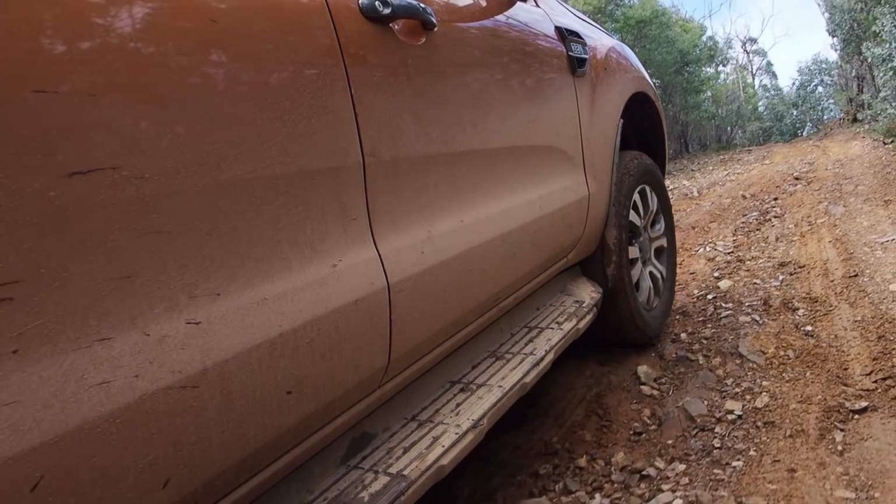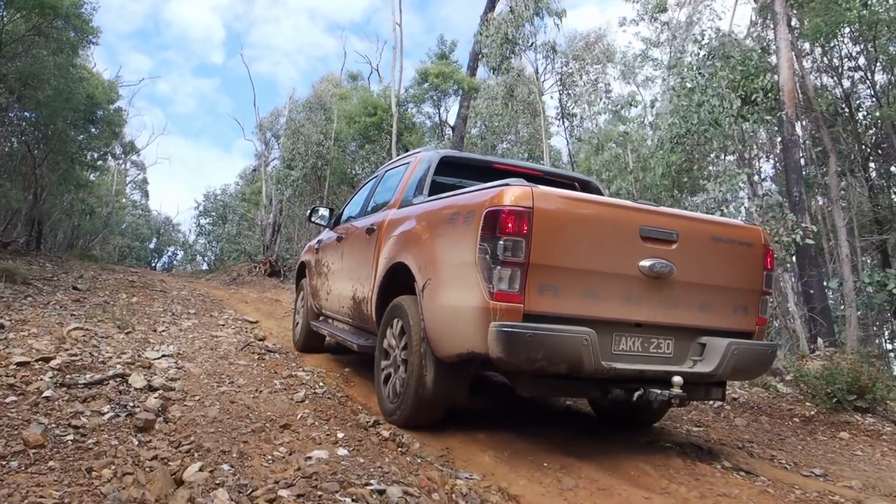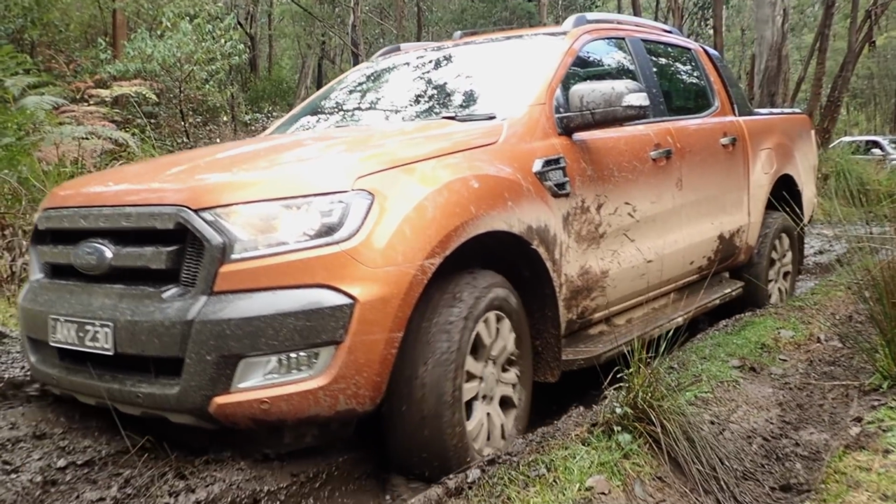It's a really good engine, nice gearbox. On-road dynamics are good on this car. Ford have done a great job of sorting out the suspension for Australian conditions. Off-road it works well too. There's a lot of wheel travel in this chassis.